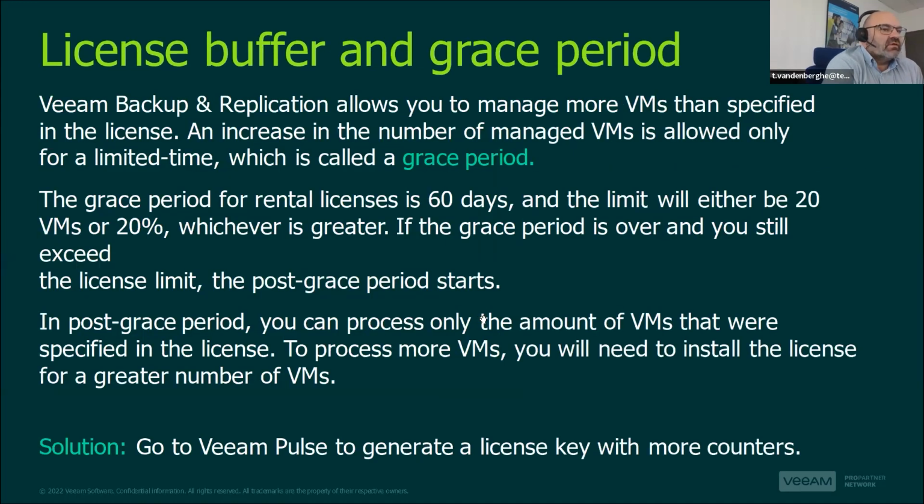By default, a new license has to be renewed within 60 days. And there is an overcommit of 20 VMs or 20%, whatever is greater. So let's say you have a license key for 10 VMs for Veeam backup application, you could go to the backup of 30 VMs without needing to upgrade the license to a higher amount.